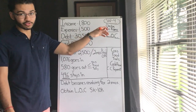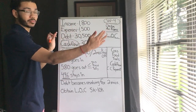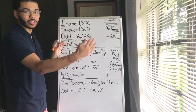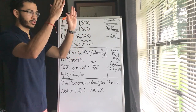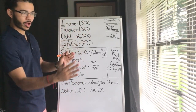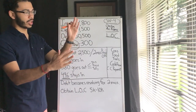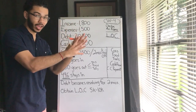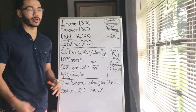The second move, checking account promotion. We want to split up what we're going to be chunking per month. When we do that, this allows us to really manage our cash. We know exactly how much money we're using for velocity banking and how much we need to keep in cash to pay certain expenses.